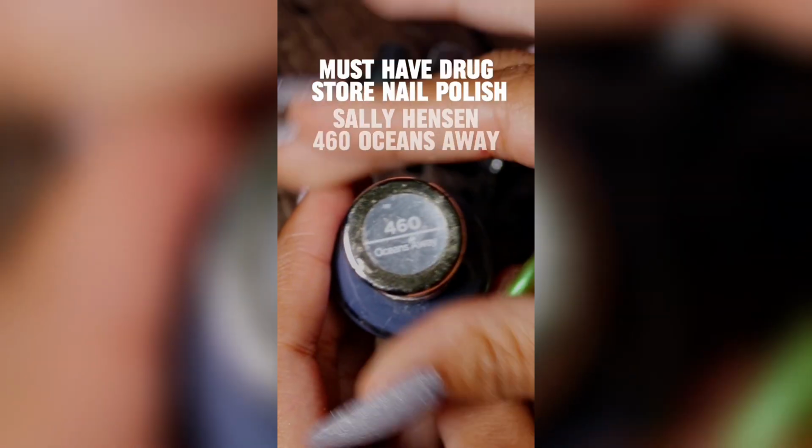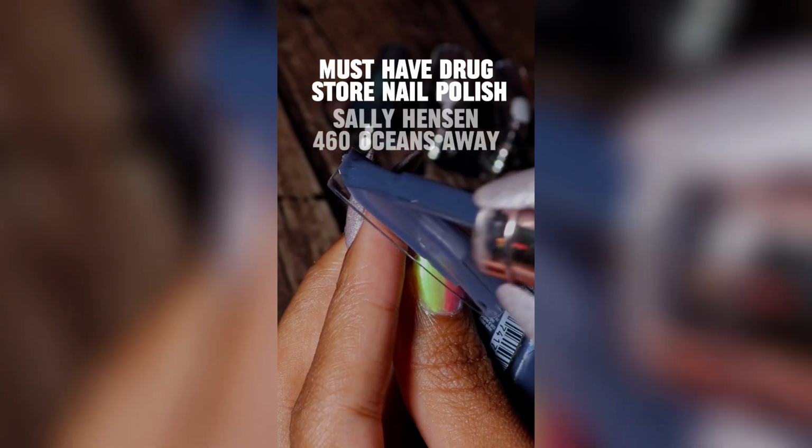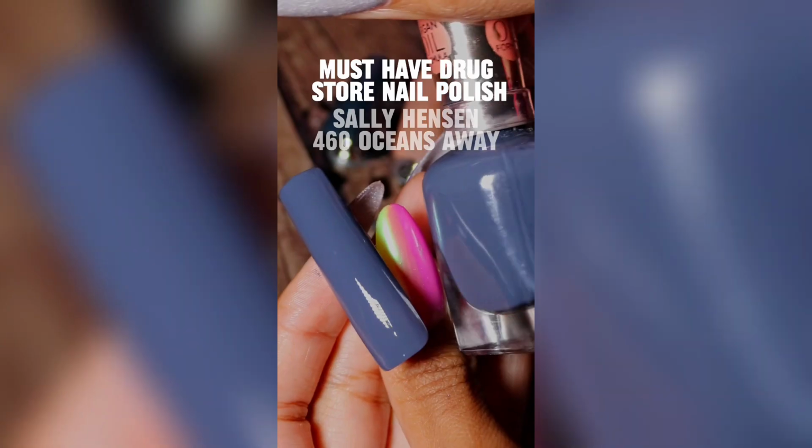Sally Hansen's 460 Oceans Away is a very comforting color. You'll get a full coverage look with 2 coats. This color is between a blue and a gray.